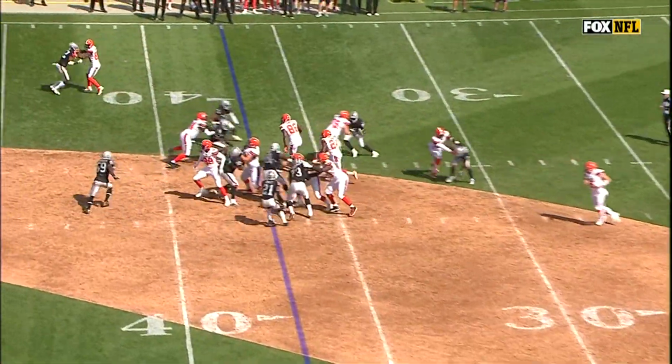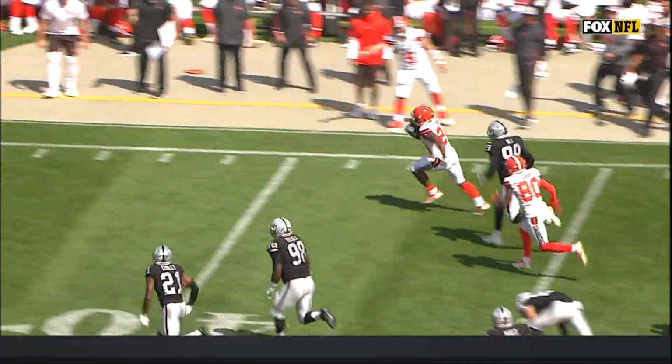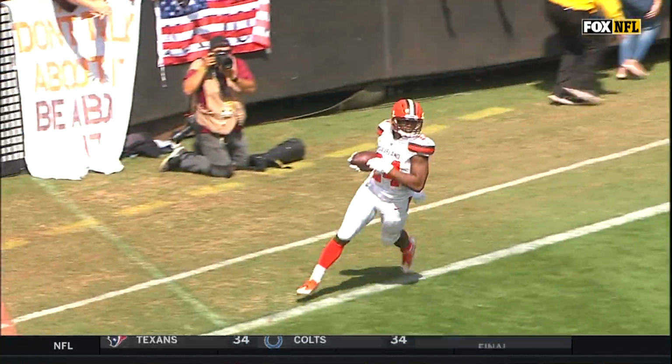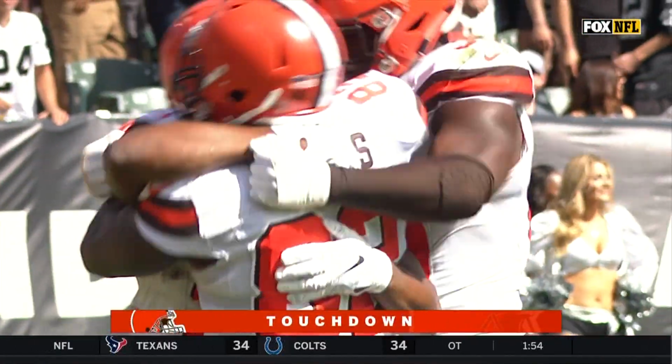A little adversity there on that first kick. First carry of the game for Nick Chubb. Chubb is inside the 30, the 20, and he takes it all the way, 63 yards. The rookie out of Georgia for a Browns touchdown.